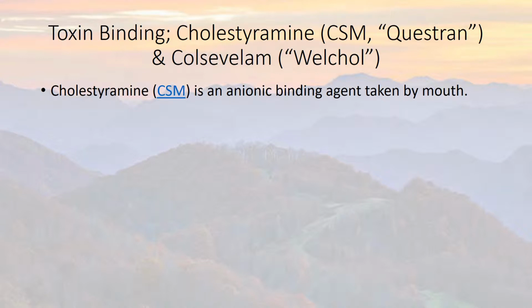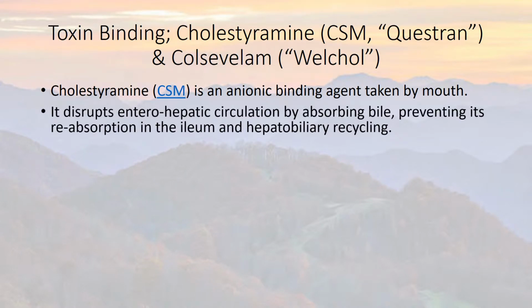Cholestyramine is an anionic binding agent that's taken by mouth. It disrupts enterohepatic circulation by absorbing bile, preventing its reabsorption in the ileum, and hepatobiliary recycling. Boy, that's a mouthful. Basically, what this stuff does is you take it about 30 minutes before a meal, chase it with a fairly large glass of water to get it out of your stomach and into the first part of your small intestine, the duodenum. That's where the stuff works.